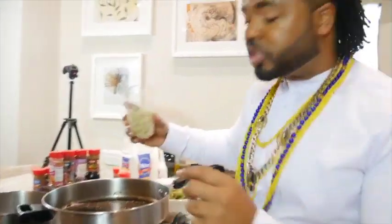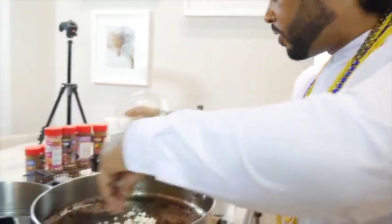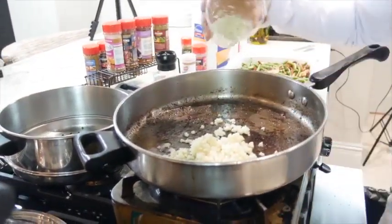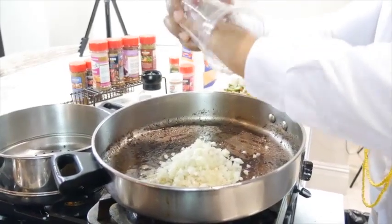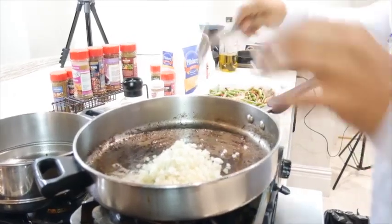Now it's time to make our sauce for the green bean casserole. So I'm putting a little bit of fresh cut garlic here. You know, just enough. This is about 5 cloves of garlic. And we're gonna take some onions. This is about half of an onion.